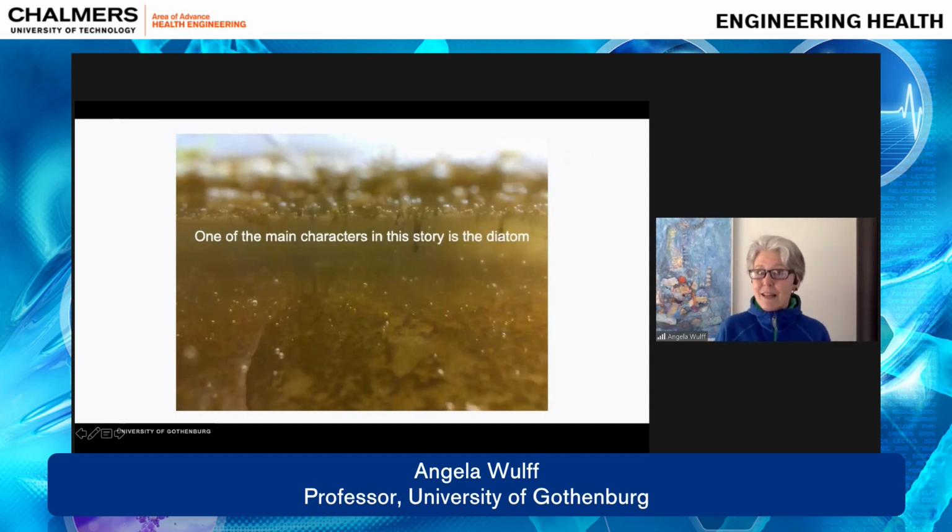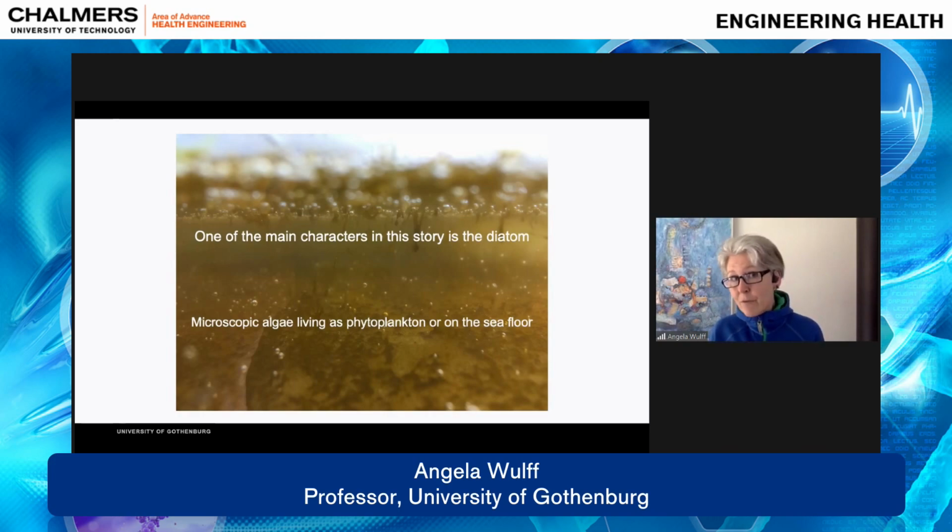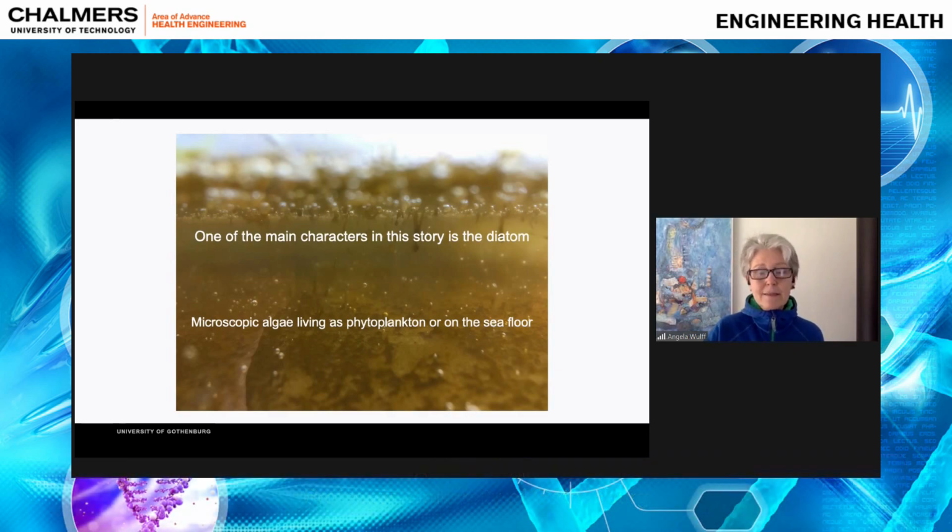The main character in this talk is the diatom. And the diatoms, for those of you that are not familiar with them, are microscopic algae. They live on the seafloor or as phytoplankton. And each bubble you can see here is oxygen produced by these microscopic algae. And if you look at them here in the microscope, the size is something between 10 and 500 micrometers. And there are a lot of species.